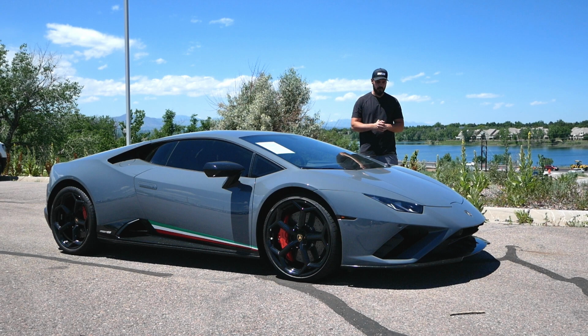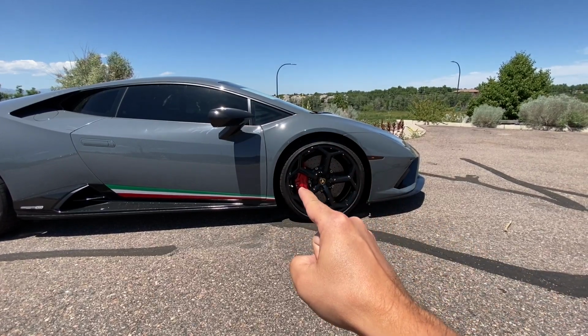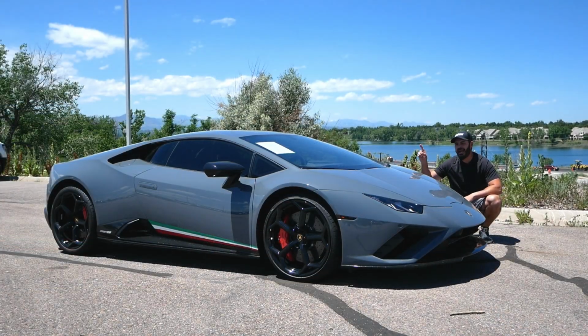So what we're gonna do in this video is have a look at the front end design, talk about what's going on here, this super chiseled design. Just have a look at how far the A-pillar sits almost right above the front axle. We're gonna have a look at the gorgeous side view and the rear as well, specifically what's specific for this EVO that I love that they made those changes. Then we're gonna look at the interior, and then we're gonna take this for a drive.